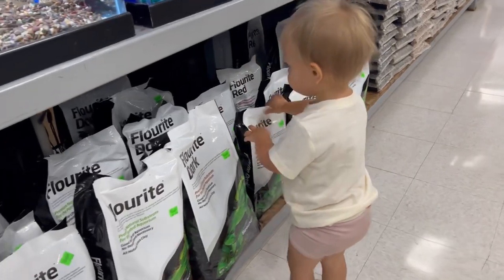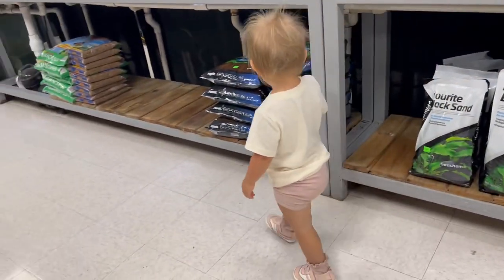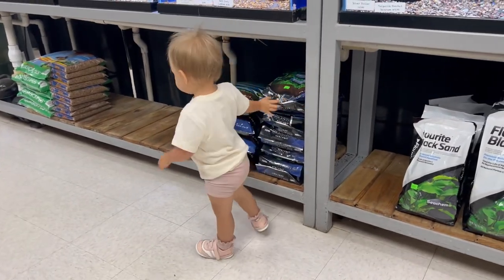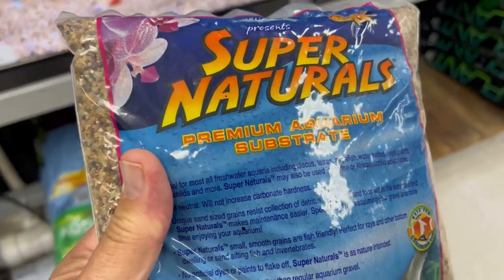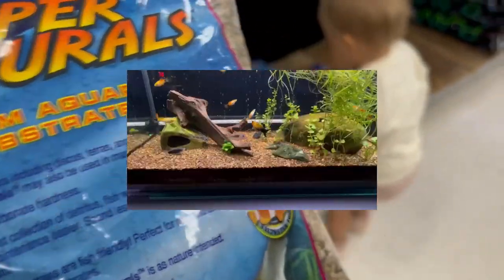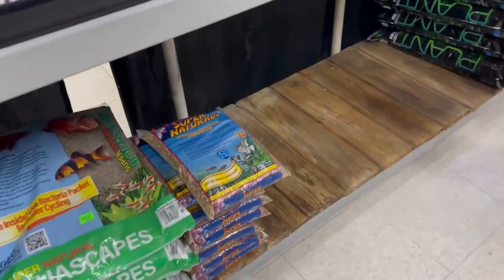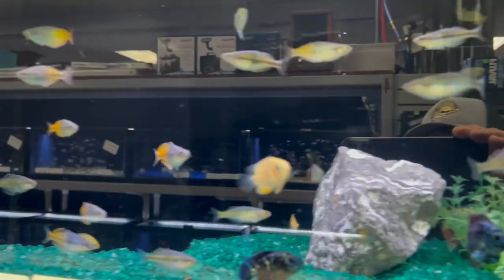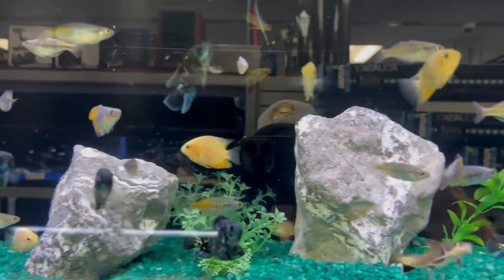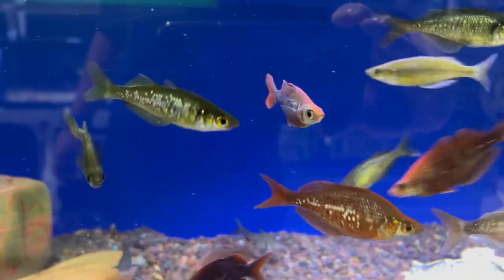River was checking out the substrates. Couldn't make up her mind. Someone asked about what I had in my 20 gallon, and it's this Supernaturals. This is where I got it from. And it's a cap over some of that Fluval plant substrate. I just capped it off with that Supernaturals. Love the fish in that tank.